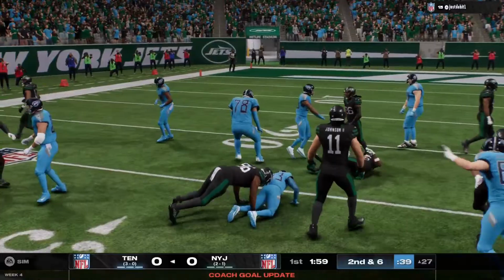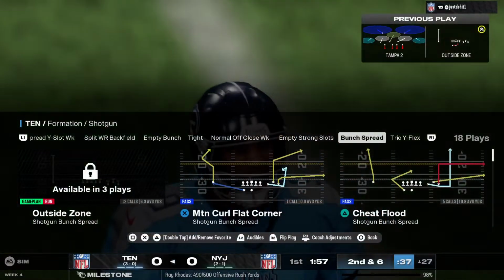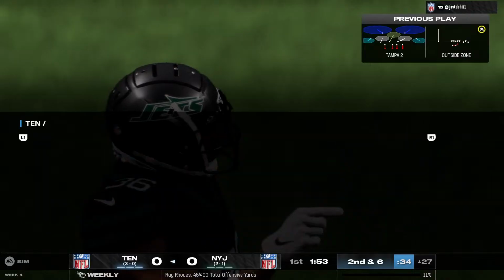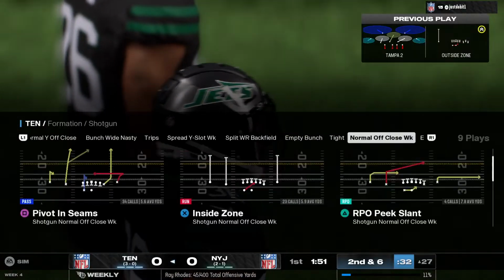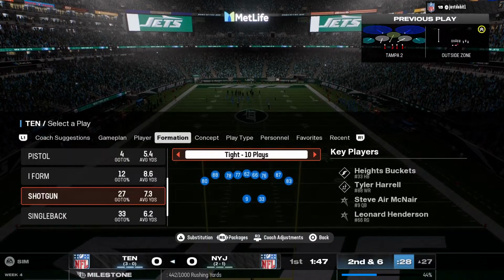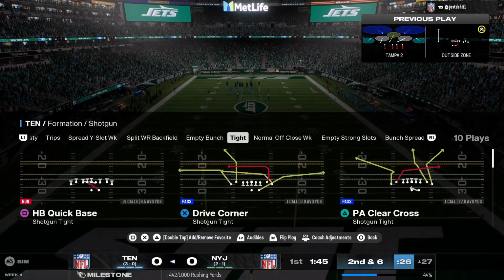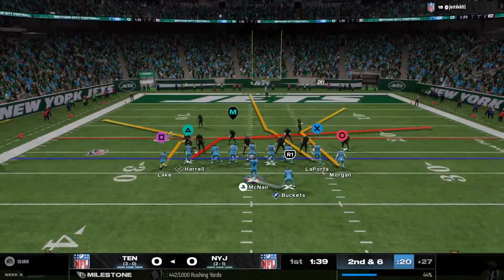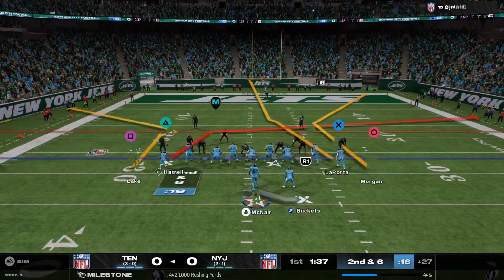And they bring him down. Looks like he got it to the 27. Give him 4 that time, so 6 to go on 2nd down. That is just a good, solid run right there. I know, that's pretty basic commentary, but sometimes football can be basic. It keeps you on schedule, that kind of yards per carry, and you move the sticks. 2nd and 6 coming up here.